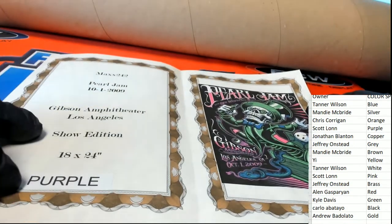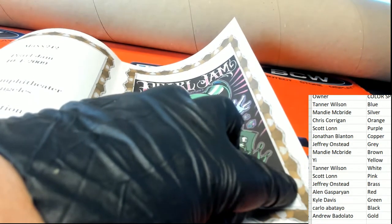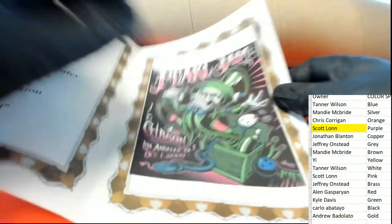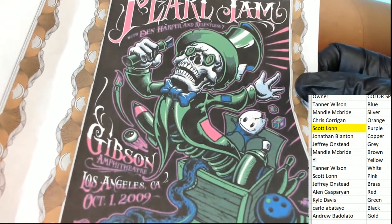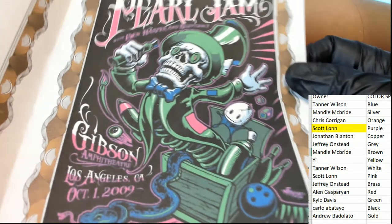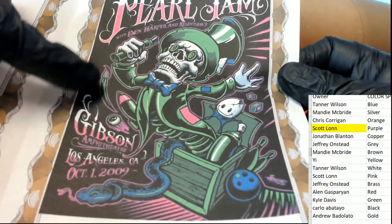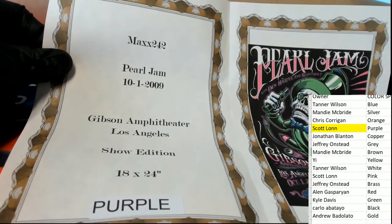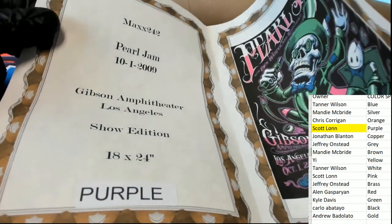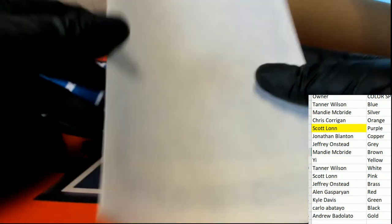So it's purple. The owner comes away magnificently in the break. Scott L., congratulations. Scott has pulled down this tour poster of Pearl Jam. There's a lot to look at here, really. I mean, there's some bowling balls. This looks like an eyeball or something. Oh my. That is a show edition poster. Really cool. Congratulations, man. That's a great one.